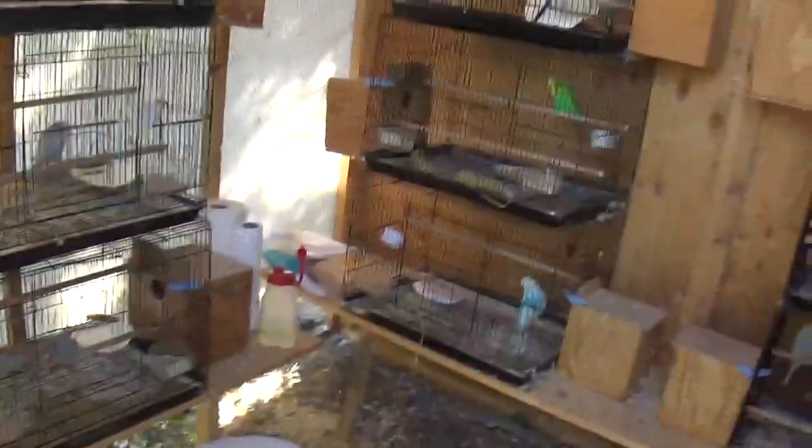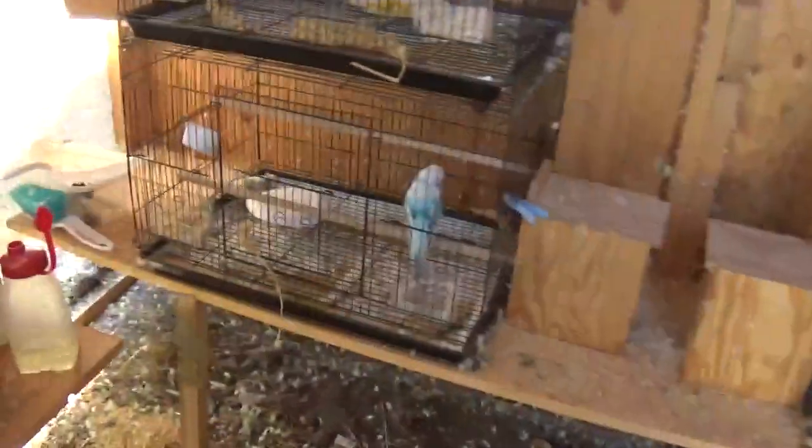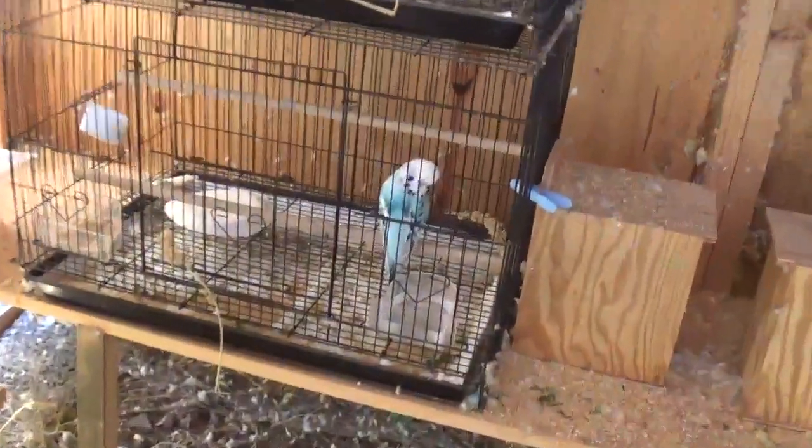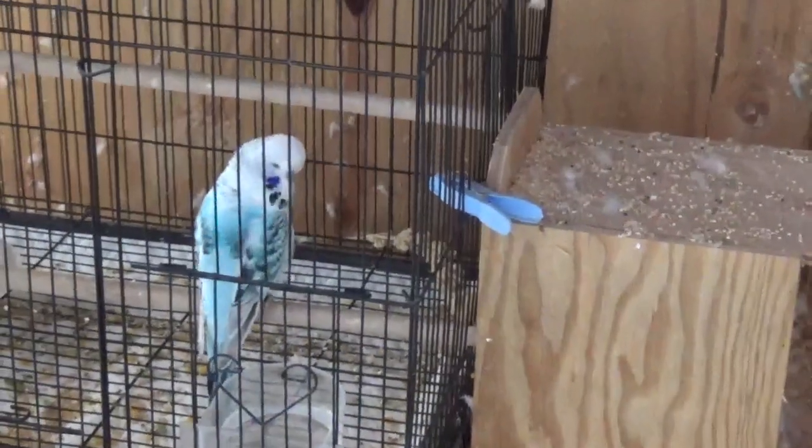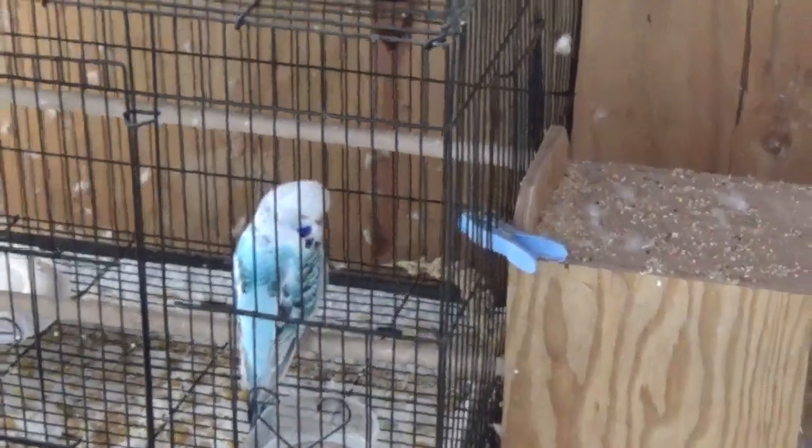So let's take a look. Oh, there's Luscious in her nest box. She has moved in. And I suspect breeding behavior, but I'm not sure yet. I have to sit down and watch.